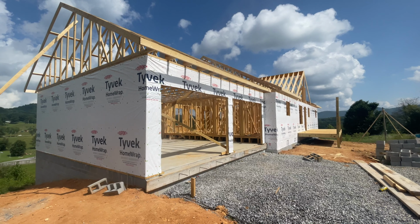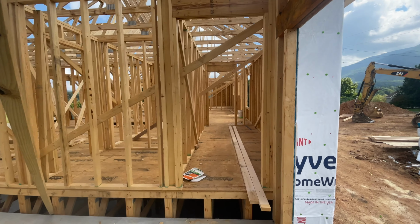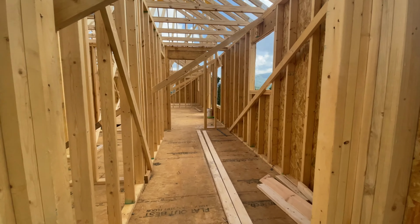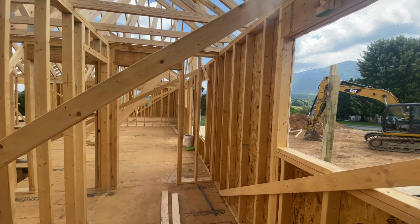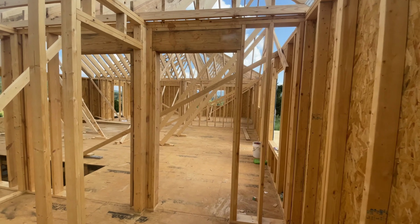All right, we're looking at obviously the garage here. This is a step down from the main level. This will end up being your laundry room, mud room here. I'm gonna watch my head because there's still braces up. This stuff just went up, it looks like. Trusses are up.